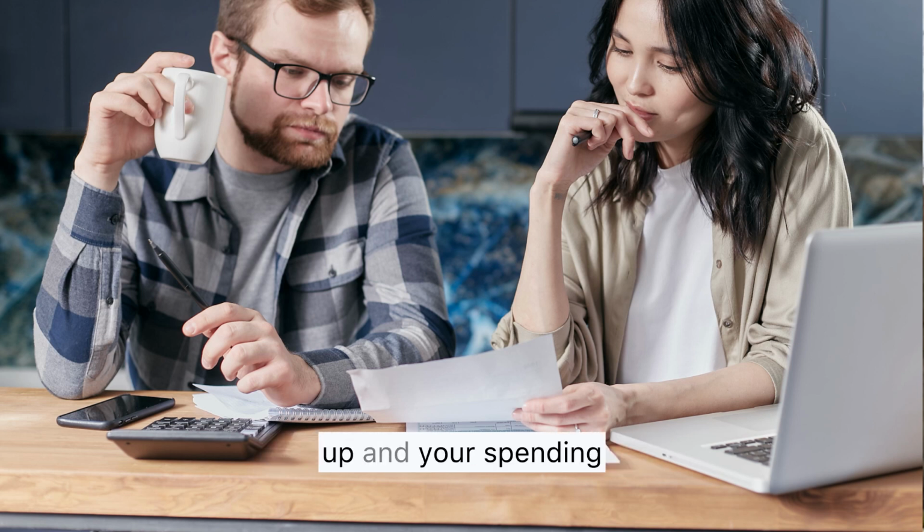If your income goes up and your spending goes up at the same pace, you don't actually get wealthier. You just get more expensive. And that's something home buyers often ignore. Affordability is not just about what you earn. It's about what you keep.